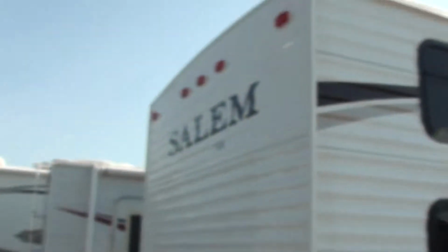You got your pass-through storage up in the front, and then here in the back you actually have storage underneath one of the main bunk sections. And look at just how much storage that is. That goes in real deep. Of course it's got stabilizer jacks and things like that. You don't got to worry about that.